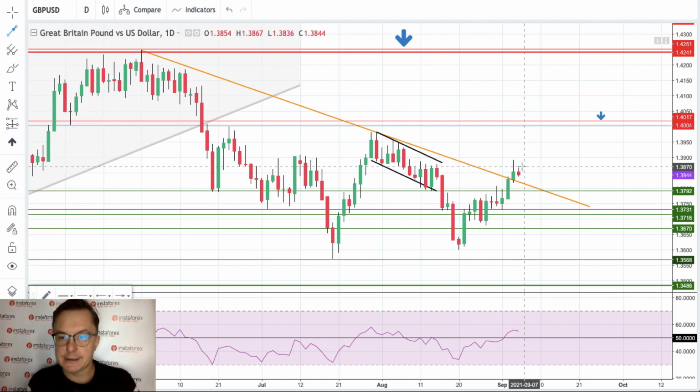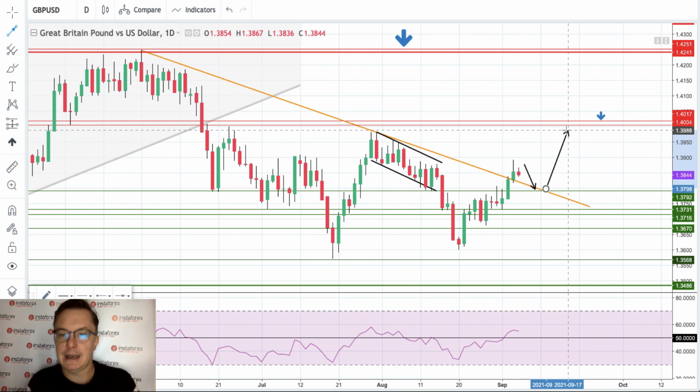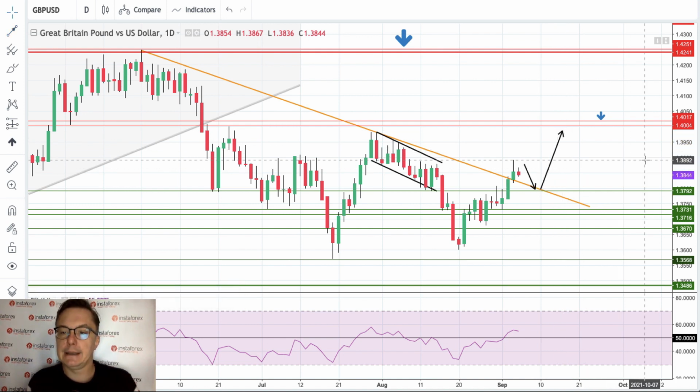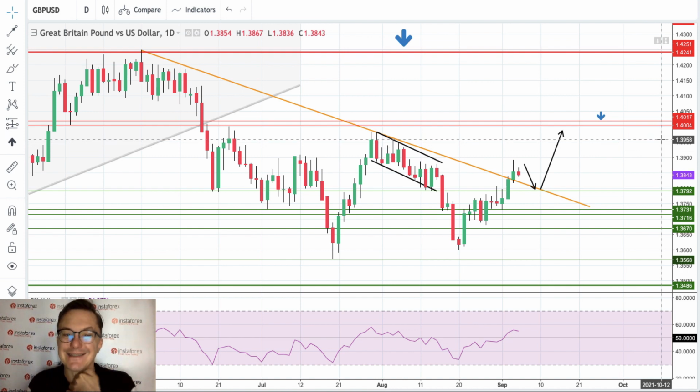What might happen here is maybe some kind of an inside bar. If not, then we can pull back towards this level, and then we bounce higher again. Most of the people will join. And then of course the 1.4 level is in reach.